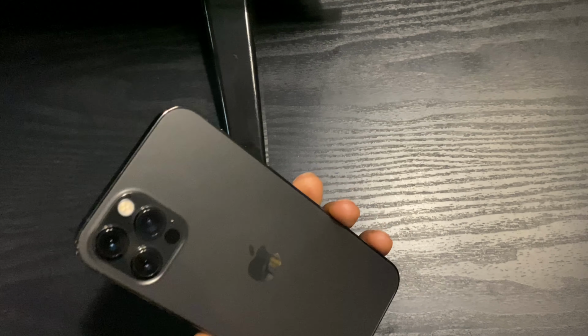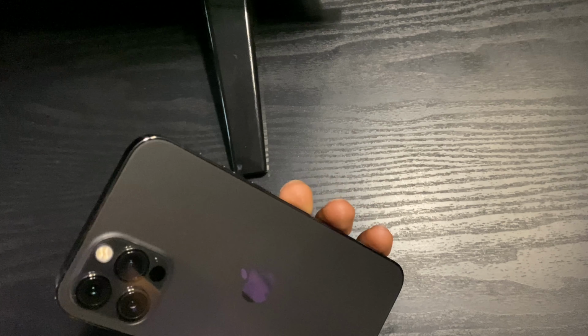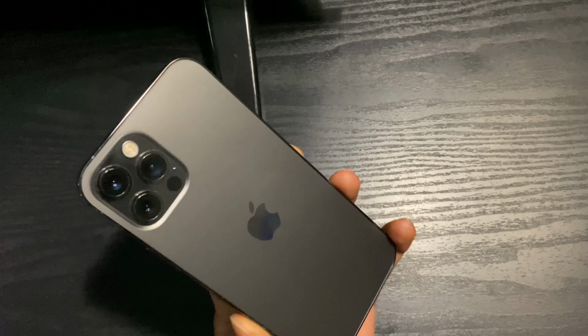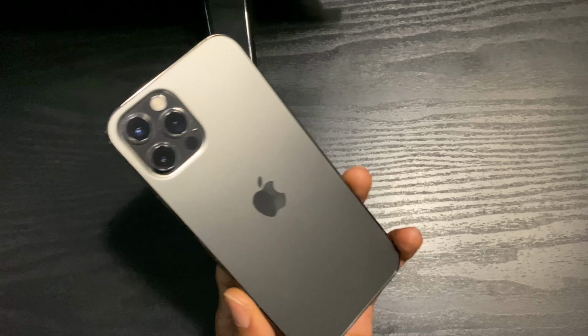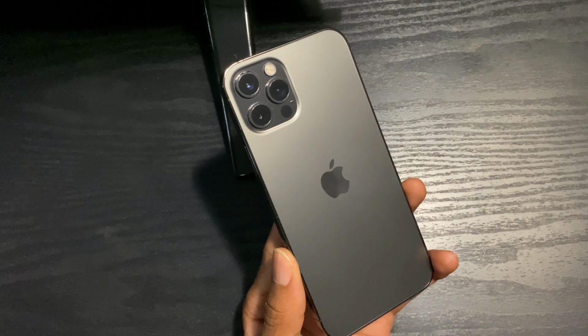I'm an Apple fanboy myself. I couldn't resist getting the newest iPhone, and because I was impatient, I rushed out and got this phone instead of waiting for the iPhone 12 Pro Max to come out, which a lot of people, I'm sure, also did. Just wait. It's going to be way more worth it when you have the bigger phone in your hand.